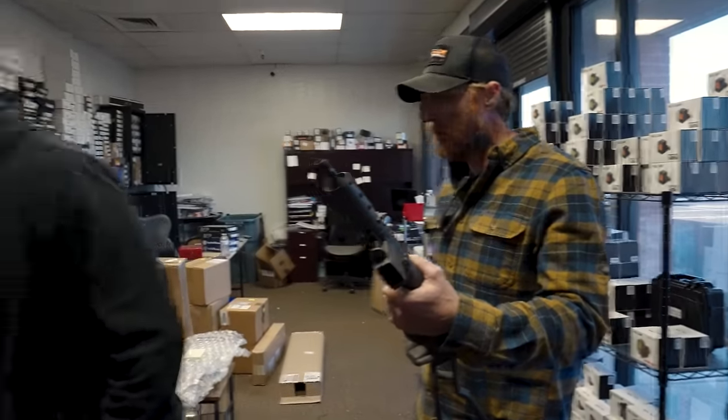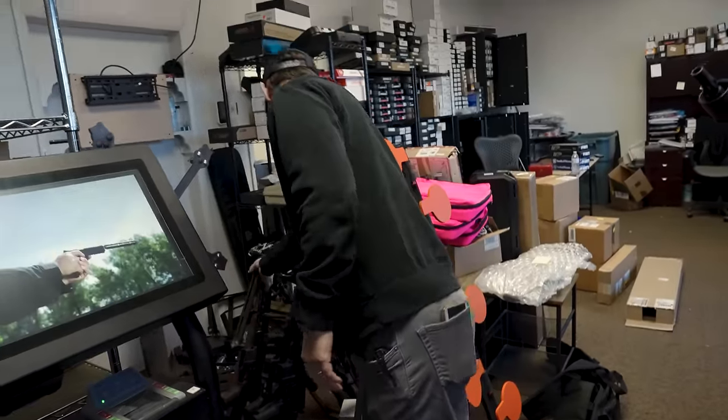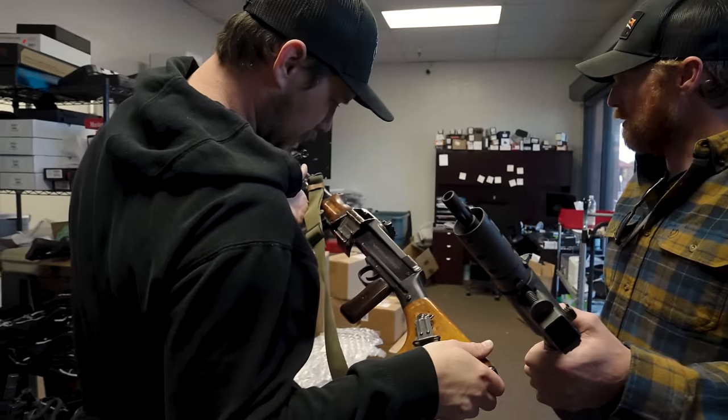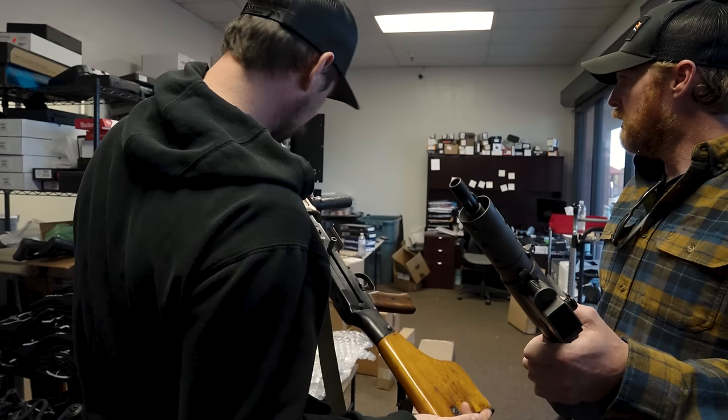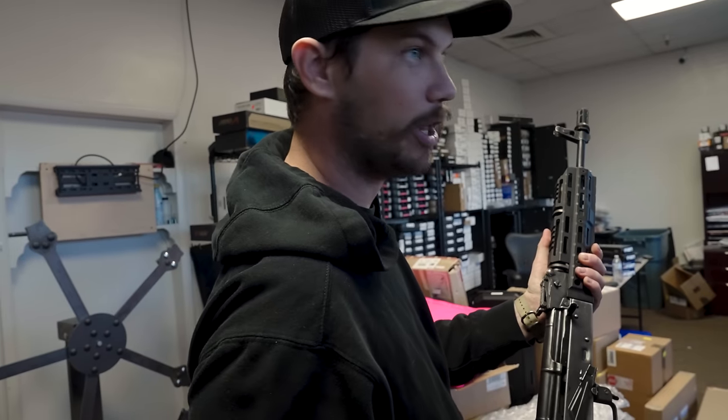What's that? Yeah, RPD, RPK. A lot of fun in 7.62. I'm assuming it's like RPK something. Yeah, so Rifle Dynamics Builder's Kit that we dropped a full auto kit into, which is pretty cool. As you should.